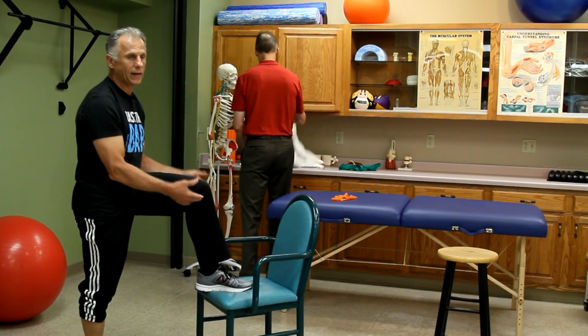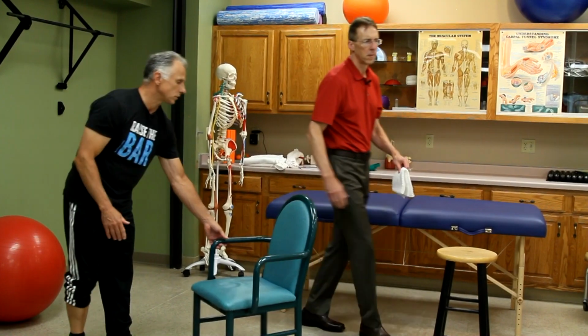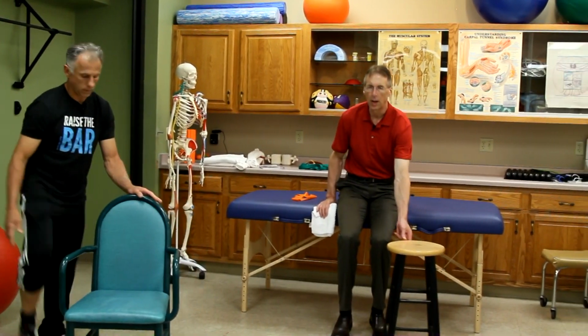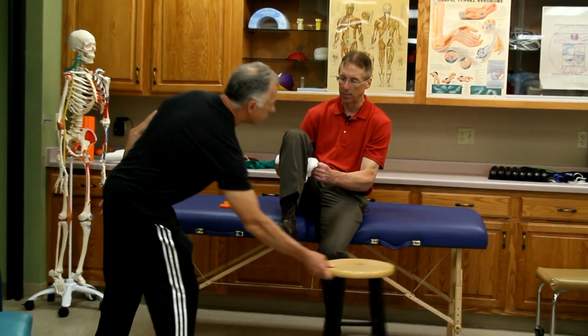If it creates some pain, then you're going to stop. It's not the right exercise. Then you're going to go on to one of the next ones. This is a simple one to do. You can actually try another way to increase knee flexion. You just put a towel underneath your knee like this, and you grab onto it like this, and it kind of gaps the knee a little bit.